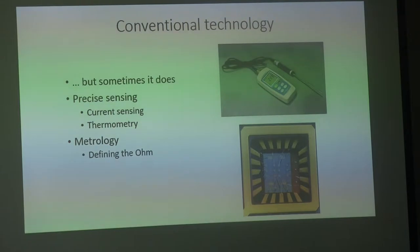Similarly, metrology, the idea of defining an ohm, you can't really have a physical realization of an ohm that is somehow also coupled to its environment, varies with pressure and temperature. It's not a good metrological standard. And this is actually a real, this is the quantum ohm from PTB, where they actually realize that ohm.